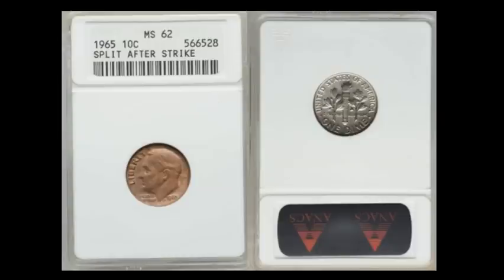Alright, so this is a neat one right here. We have a coin that had split after the strike. As you can tell on the obverse of this coin, the nickel layer had fallen off after it was struck. Alright, so you have a little bit of soft design devices on the front of this coin, but the back is fully struck on there. This one is an Annex Mint State 62 example. And this one sold for $34, January of 2018.